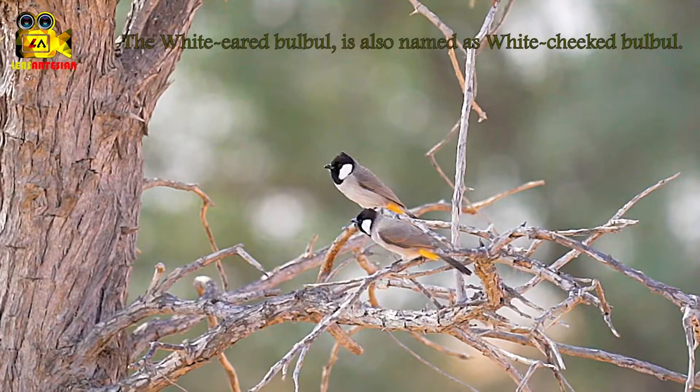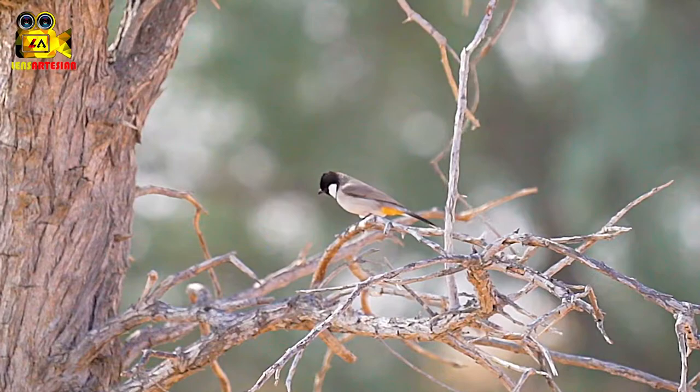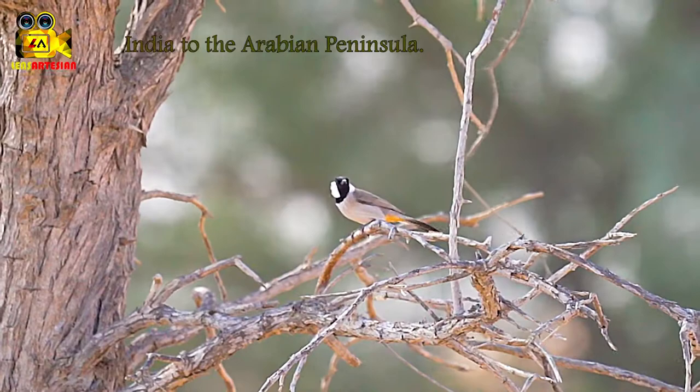The white-eared bulbul, which is a member of the bulbul family, is also known as the white-cheeked bulbul. It is often found in the southwest parts of Asia, ranging from India to the Arabian Peninsula.